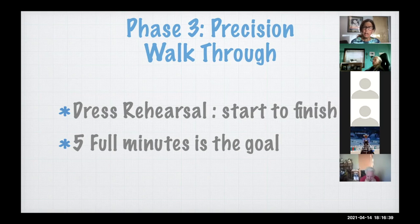So the 5 full minutes is why I'm trying to get the dress rehearsal. 5 full minutes, start to finish, over and over and over. I want to be able to do it 5 or 6 times. I'm not running at full speed, but some people do. In Europe, they do a lot.